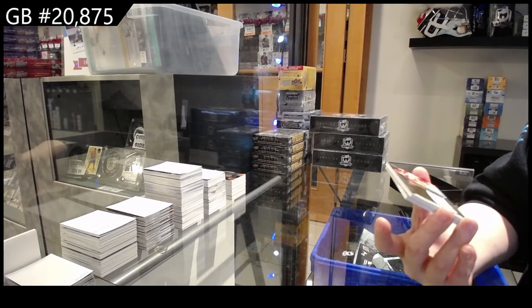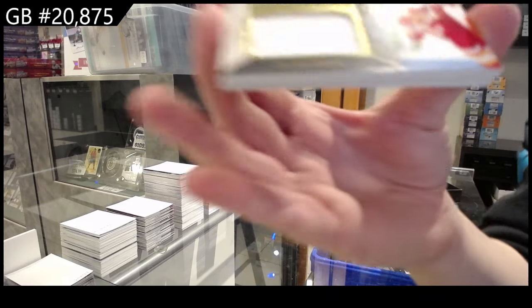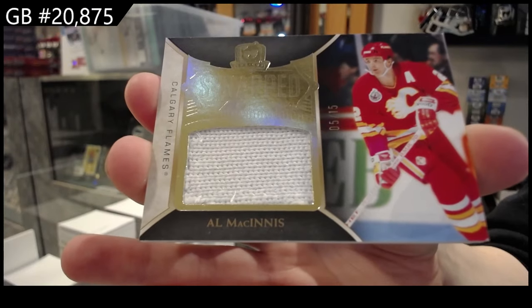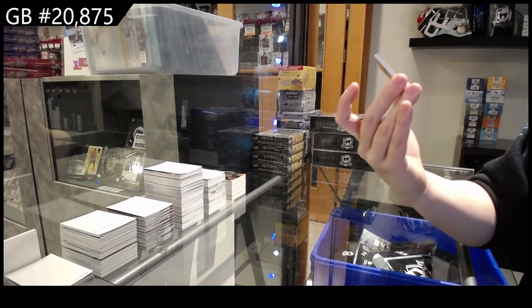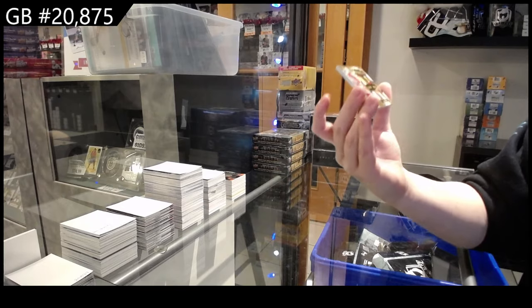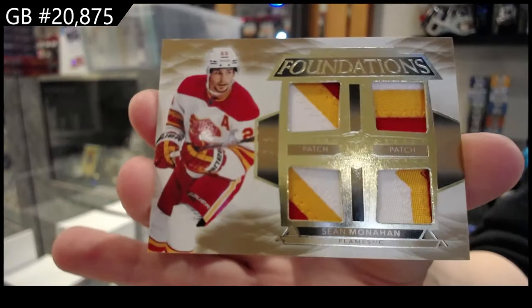We have a strapped in for Calgary number 215, Al MacInnis. And a foundations quad patch number 5, Sean Monahan for the Calgary Flames.